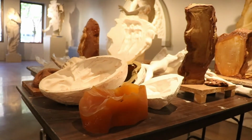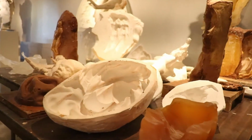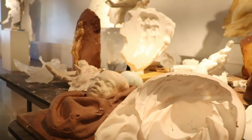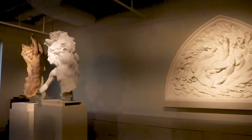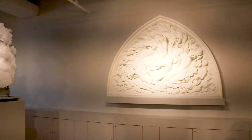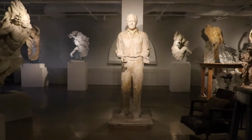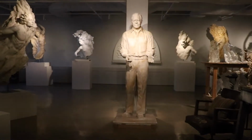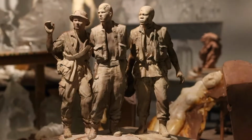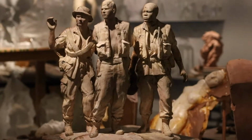Inside the museum, visitors can find everything from unfinished clay workings to large sculptures and plaster models of Hart's most famous works. Easily the most notable work for Frederick Hart is Ex Nihilo, which he completed for the National Cathedral in Washington, D.C. in the mid-1970s. The museum also includes the plaster models of Jimmy Carter's statue for his presidential library and The Three Soldiers, which can be found at the Vietnam Memorial in D.C.